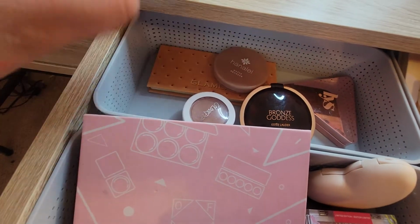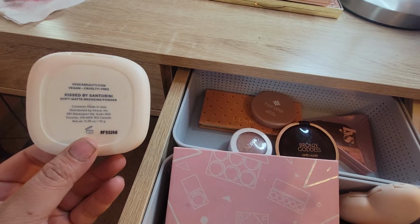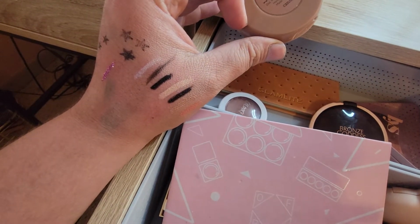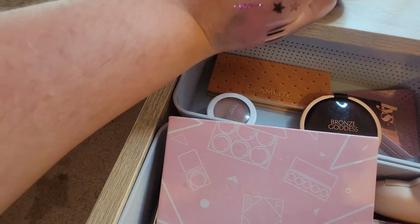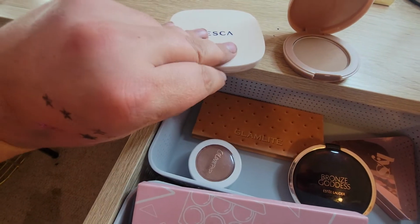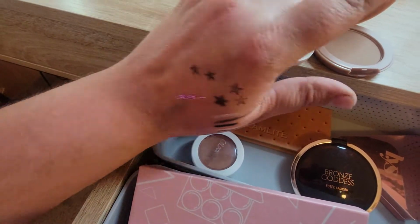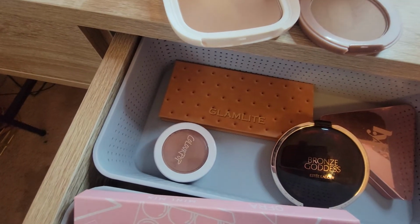I have this Vesca bronzer. This is Kissed by Santorini. I have this Hanali bronzer. It just says matte bronzer. I do like both of these. I just don't reach for them that often, but I do like both of them. I think, let me swatch these. Are they similar? Do I need both? They are actually kind of similar.